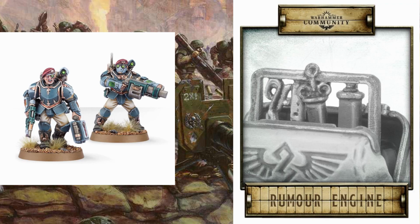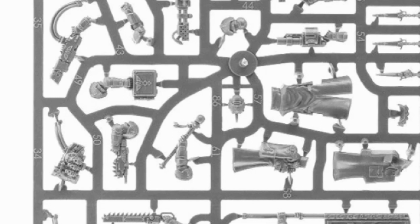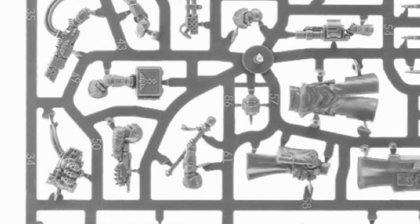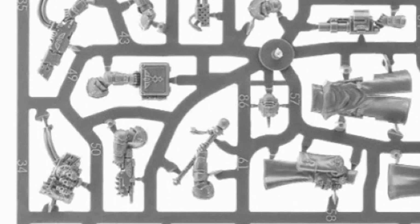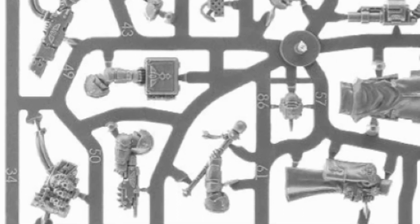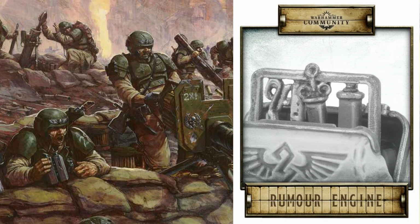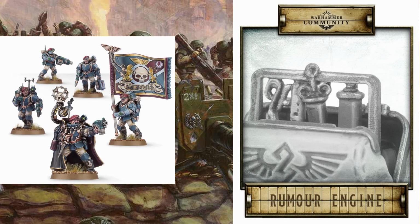So what does this mean? Will we be getting some new Tempestus Scions models? I am gonna say I think not. Overall, the Scions are really quite new. I think they came out in 7th, but they're not that old, comparatively. They're probably about 5 years old, maybe, if that. So they probably don't really need a new medic model. Their models are very good, very well proportioned, and they stand up to current models very, very well.